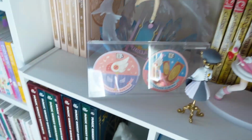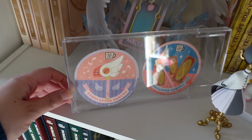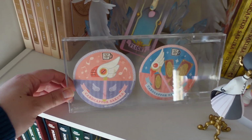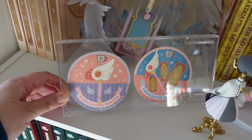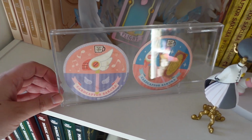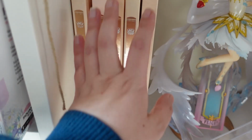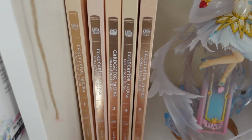Okay, then I have this other display case from Daiso, which I put these coasters in that I got from something, probably some sort of merch thing. I don't remember where I got them, but this is a cute way to display them. So then I have volumes 1 through 5 of the collector's edition of Cardcaptor Sakura, the original series.